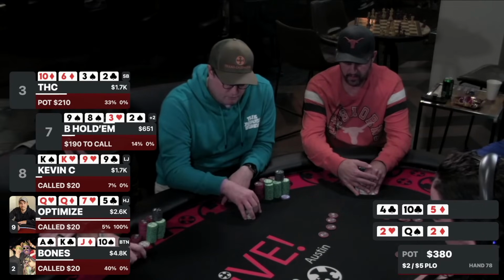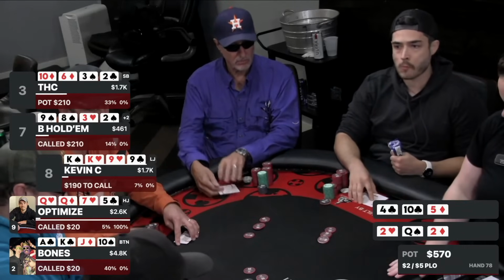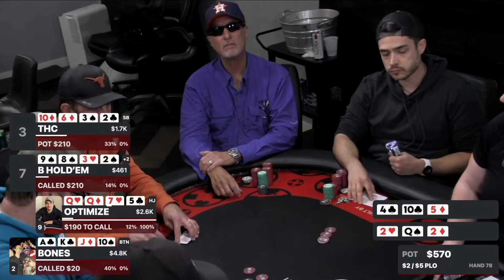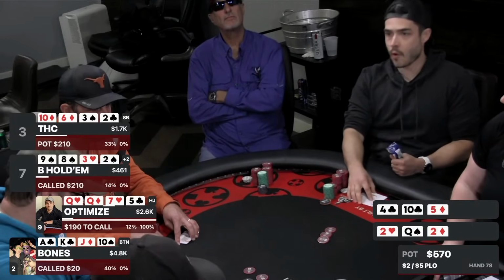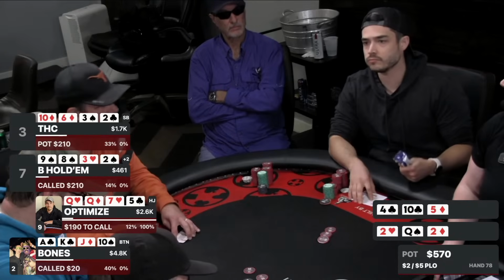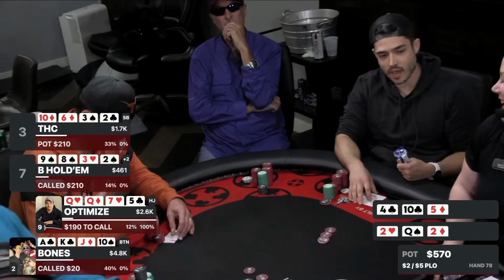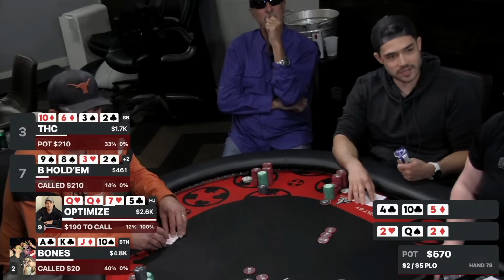B holds him, has trips, and he has the hind ends of the open ender. He's going to call. Now we're going to see Optimize pounce. Now this is where Kevin just gets away because he has nothing. Optimize could call and keep this multi-way. He has a hammer lock on that bottom board. And Bones is not going anywhere with his nut flush, backdoor, or straights. He just has the nut club, so he has a one-way hand. But it's also a four-way pot. That's the tricky thing here. If it's a four-way pot, we can keep going with a one-way hand, because you get half the pot, but you're putting in less than half the money.